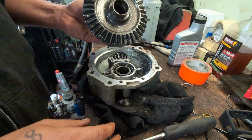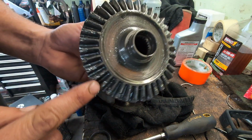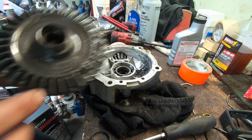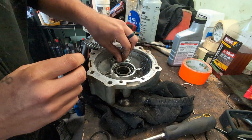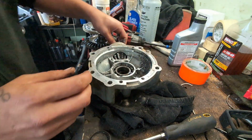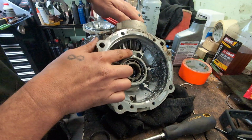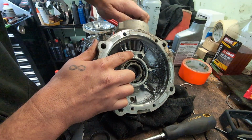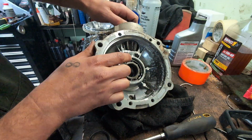Yeah, that's exactly what I thought had happened. We're missing big chunks of teeth. And judging by the looks of things, I don't really know why it did this. It had to have lost this bearing in here, this little needle bearing. I didn't change that one when I took it apart, and I knew damn well that I should have, and I didn't. And this is what happens when you don't change that bearing.